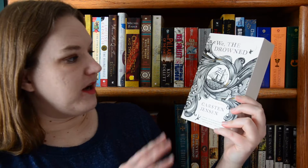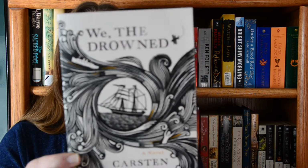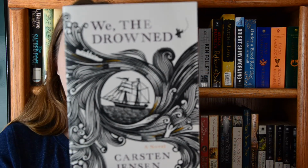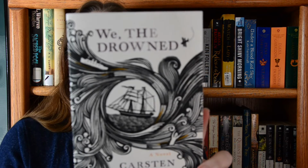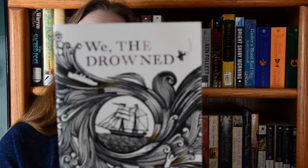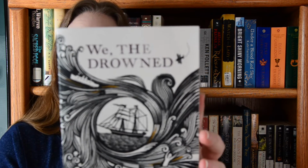Next we have We the Drowned by Karsten Jenston. This is a book about 17th century, I believe. Mid-19th century, my bad, to the end of the Second World War, Danish ships. This one I really like because it has just all of these swirling designs on it, and in the center of it is a ship. Whether or not I'm anywhere close, I don't know, but I really just like the evocativeness of the design and how it brings forth the sea when you look at it.